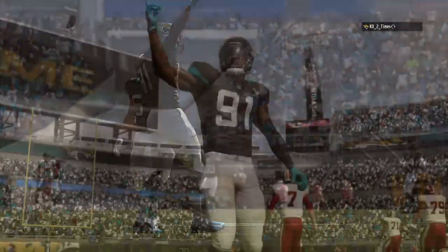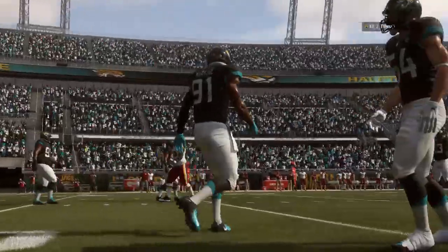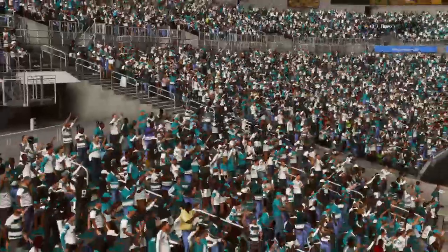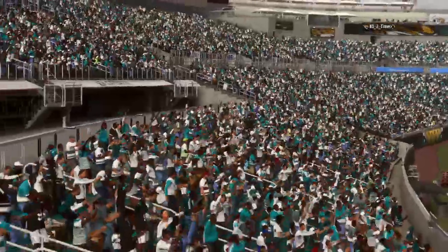So if you like field goals, this is your game. 6-3, 3 field goals at the break. As we send you a couple hours south of here to Orlando, that's where we check in with a coach and our EA Sports Halftime Report.